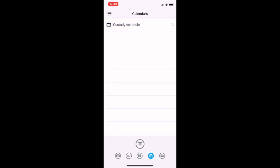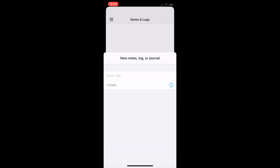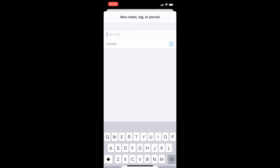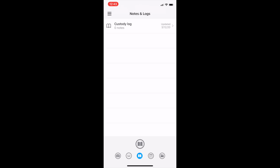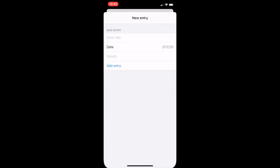That's calendars. This is the notes, logs, and journal section. So you essentially create the equivalent of a book. And let's just say we want to create a custody log. So you want to write down any significant things that are happening maybe during your time with your son or your daughter. So you just create a little book, and you can add an entry.